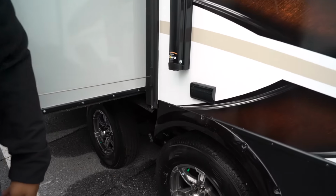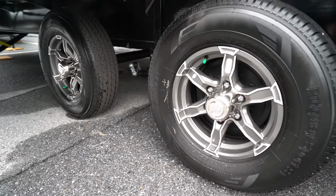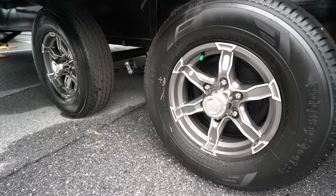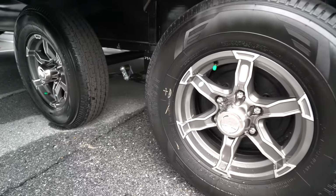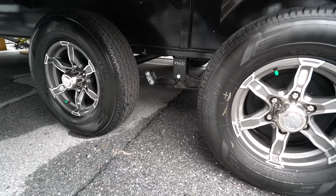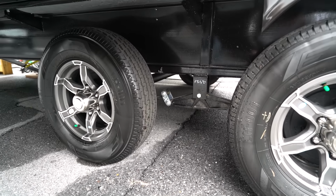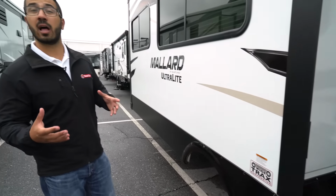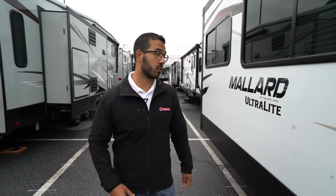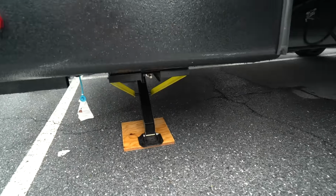And if you drop down underneath, you will see the gorgeous wheels on here. You have aluminum alloy wheels, which not only look great now, but continue to do so because aluminum doesn't rust. Another thing you'll notice is how far the wheels are apart. That's because this one has the wide track suspension system, which essentially is a spread axle system. The great thing about a spread axle is that it generally has better towability because it'll help reduce sway, having the axles further apart.